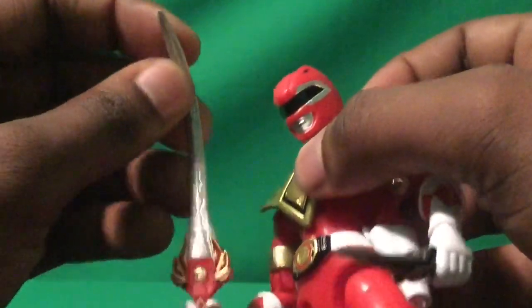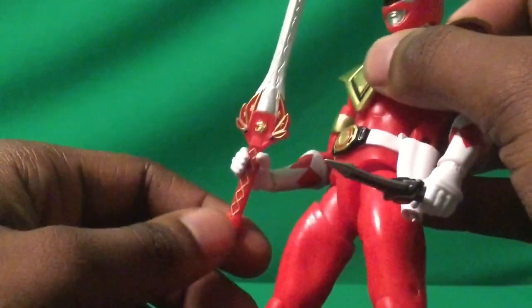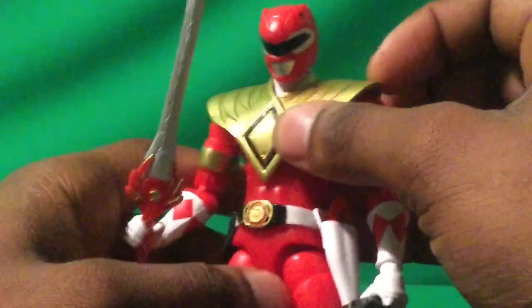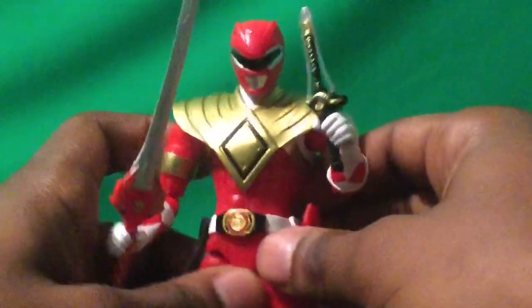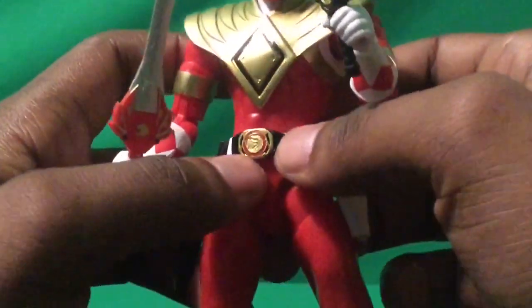As you saw, my right leg is a little bit loose, but I'm not a griper when it comes to figures, man. I bought it. It is what it is. It's a toy at the end of the day. I mean, what can you do? I'm not gonna hate on this figure. This is a good figure.